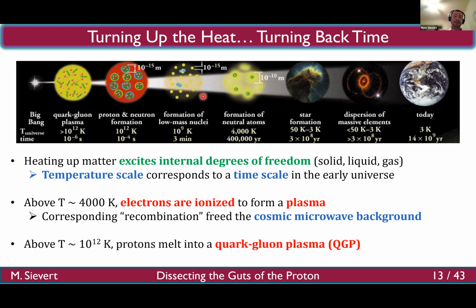In exactly the same way, if you go back a little bit earlier, 10 to the minus 4 seconds to a temperature scale of 10 to the 12 seconds, you have a very similar phase transition between an extremely high temperature state in which the protons and neutrons have melted to the very first incidence of formation of color neutral proton and neutron states. So in exactly the same way that one has the electromagnetic plasma transition in the early universe that led to the cosmic microwave background, there was also a nuclear plasma transition around 10 to the minus 6 seconds that characterized the formation of protons and neutrons for the first time.